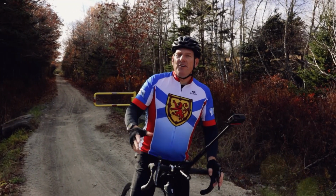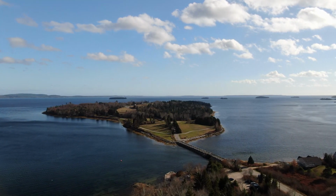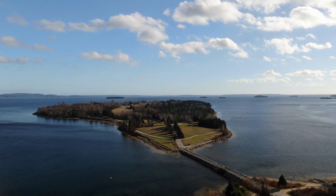This is another spot you can duck off the Rum Runners Trail for an adventure. Graves Island Provincial Park is just down this road, and there are so many different things you can do there, from swimming to hiking and of course camping. And it's because of the camping that it's really popular with multi-day hikers and cyclists along this trail.